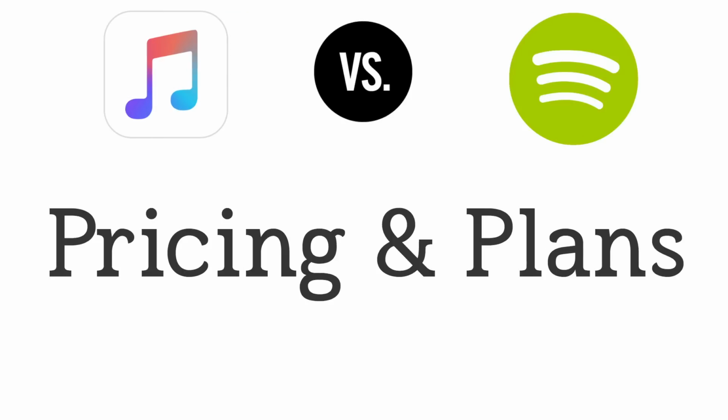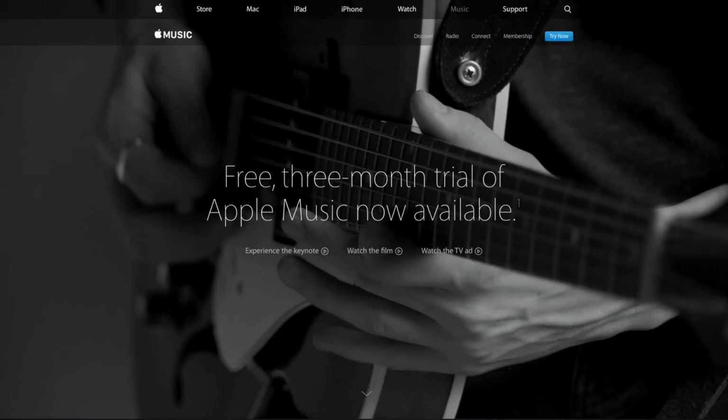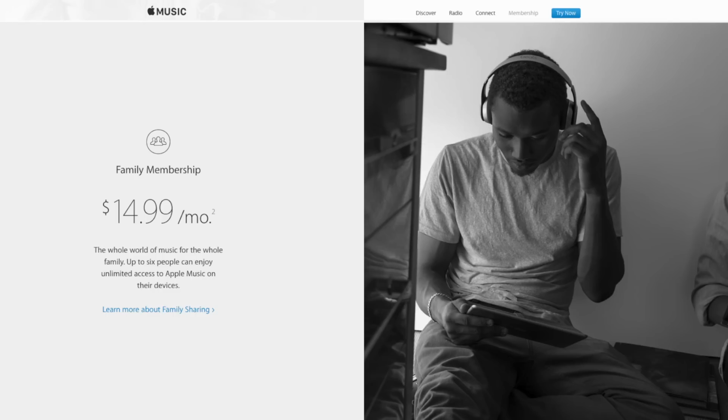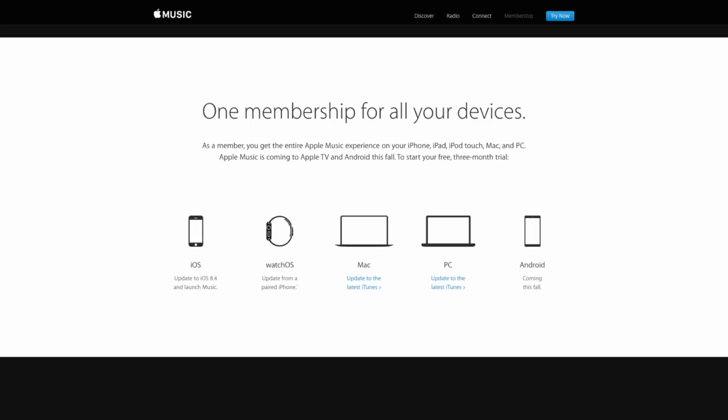So let's start off with the price, because it's almost exactly the same for both services. Apple Music is currently offering a free 3-month trial for their service, and then after that it is $9.99 per month for an individual plan, or $14.99 a month for a family plan of up to 6 people. So that's pretty basic. You got 2 plans if you're going to go with Apple Music.